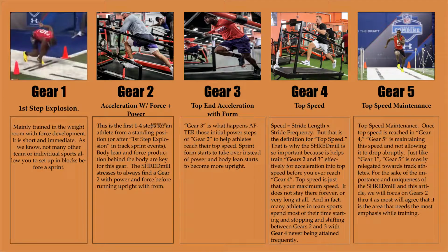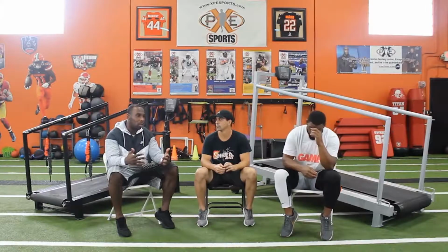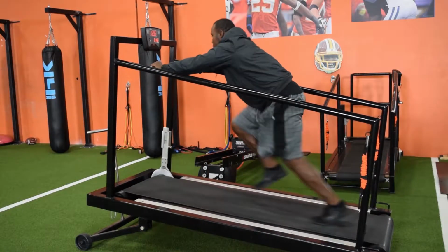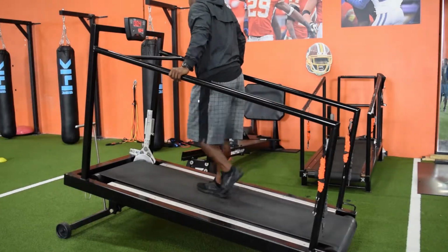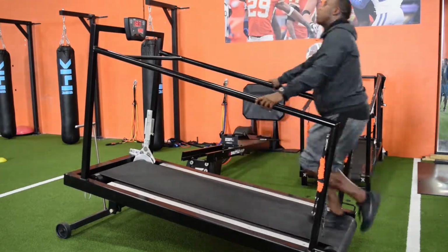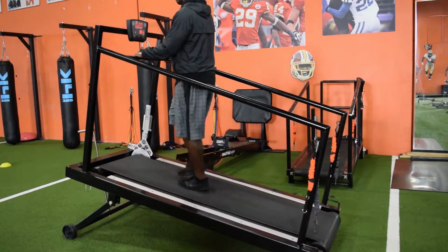And the reason I say that is because over the years you've learned to activate different gears of running. And a lot of times when guys teach speed, they don't really teach all 5 gears. And I think it relates to football. When you skip steps, you can never maximize your speed. But on the SHREDmill, it teaches guys how to not only go from gear 1 through 5, but it teaches you how to transition, when you should transition.